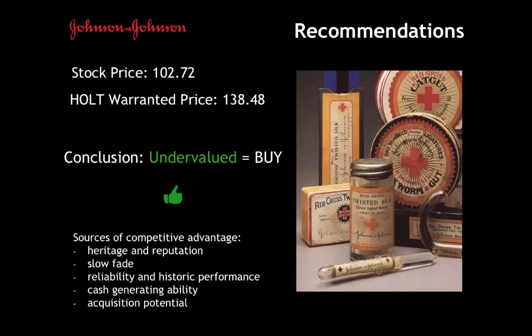To conclude, the Johnson & Johnson company stock is a safe blue-chip addition to any investor's portfolio. The warranted price is above the market price, showing that the company is undervalued, so investors should take a long position. Due to the many sources of competitive advantage and a history of value creation, Johnson & Johnson will continue to outperform the market and generate returns for stockholders.